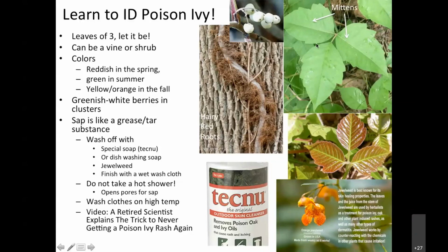So the sap that's on this poison ivy, a lot of times we think of it as normal sap that we can just wash off with some hand soap, and it's more like a grease tar substance where you get it.